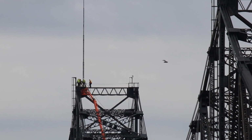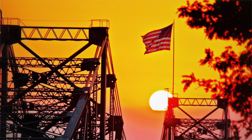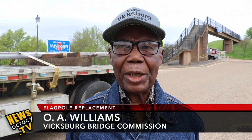The flag that flies on it is a 20-foot by 30-foot U.S. flag, made in the United States. One thing about the flag, people come from all over the country just to see the flag. It's a good tourist attraction thing. So today is a great day for Vicksburg.